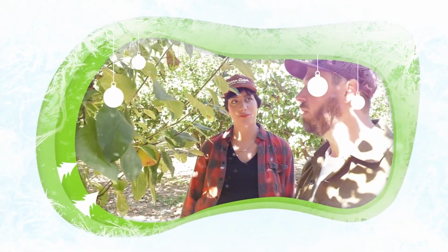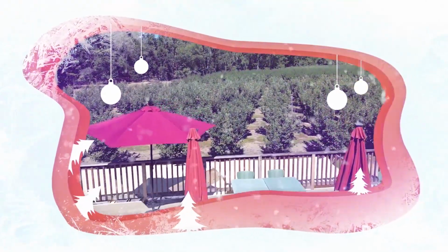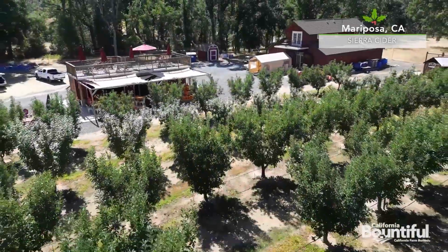A stone's throw from Yosemite National Park and beneath the peak of Half Dome sits an apple orchard and cidery that brings authentic Sierra flavors to tables this holiday season.